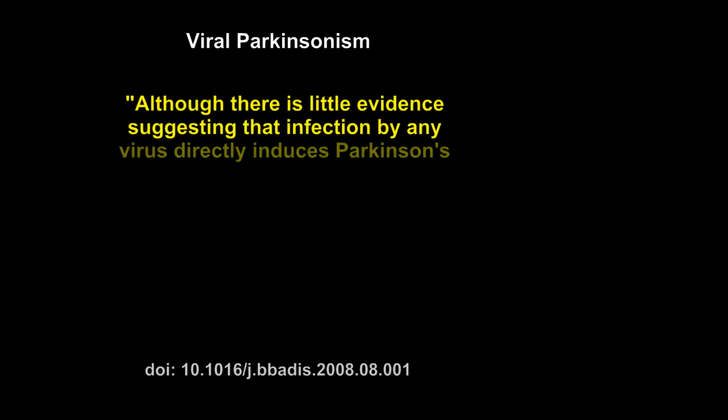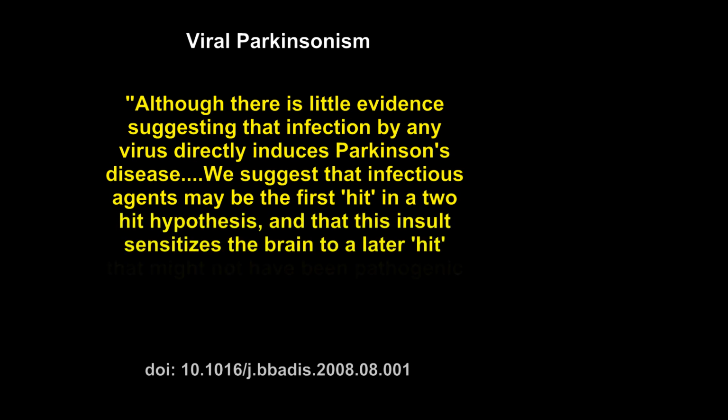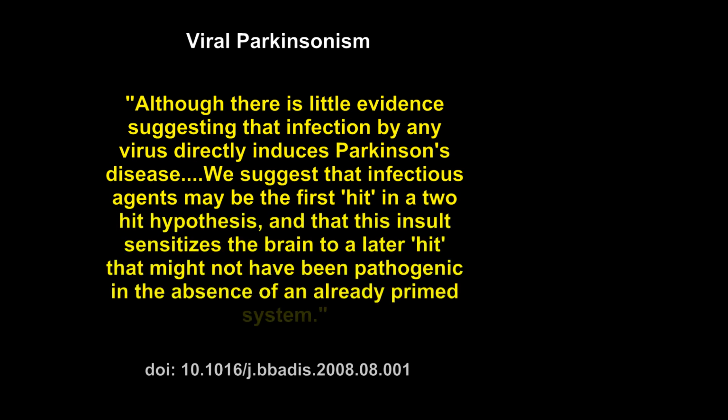In the article, Viral Parkinsonism, although there is little evidence suggesting that infection by any virus directly induces Parkinson's disease, we suggest that infectious agents may be the first hit in a two-hit hypothesis, and that this insult sensitizes the brain to a later hit that might not have been pathogenic in the absence of an already primed system.